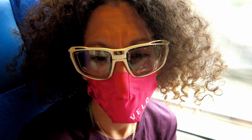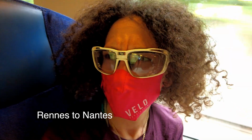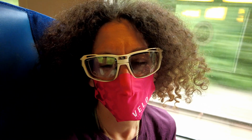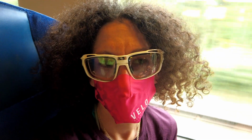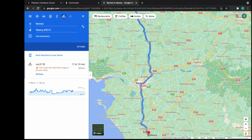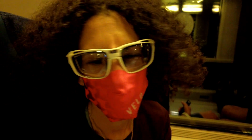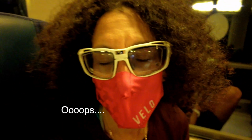Alright, well, we are on the train from Reine to Nantes. Why are we on the train? Because for some reason, I feel we got stuffed around by Google Maps. The place where we were booked in to stay yesterday is far, far away from the place we're booked in to stay tonight. As in about 200 kilometres away, when we were banking on it being about 80. So we rode to Rennes, which is about 17 kilometres.